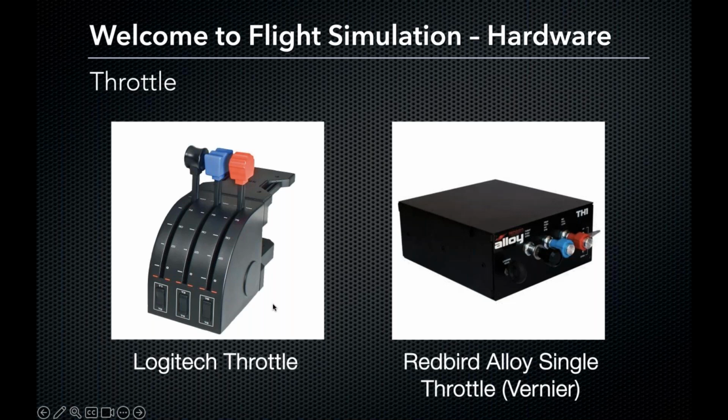On the right, we have the Redbird alloy single throttle in vernier style, which is almost pulled out of a Cessna 172, what we see right there. It has throttle, prop, and mixture. It is mainly, if not all, metal components. The propeller control and the mixture control both have twist abilities. So if you want to make those really small, precise changes, you can do it with this control similar to how you would in an aircraft. We also have a landing gear indicator and a flap lever on the far right side. This is probably the most expensive hardware piece we'll talk about today. It is professional grade, but if you are committed to the vernier style of throttles, it's one to research.